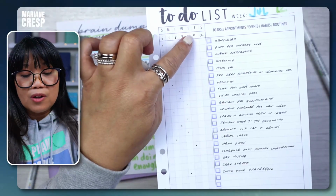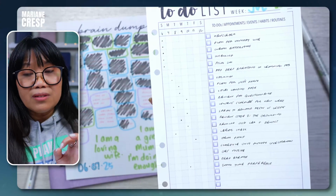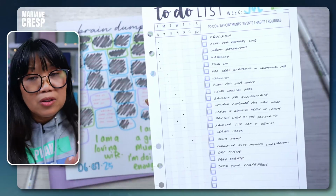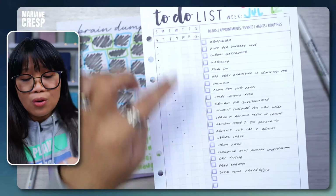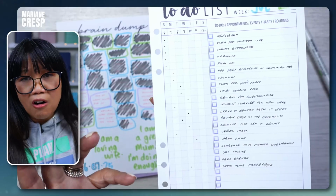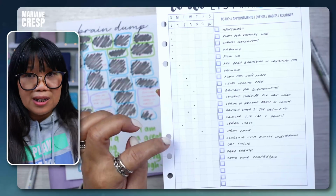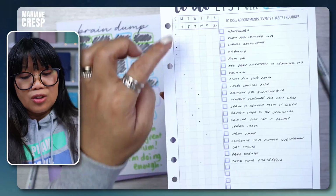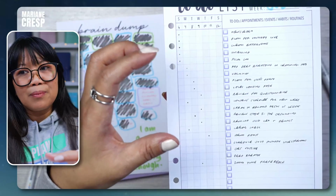And also, let's say a Friday is your day off. Day off means not to do any work, right? Maybe a little bit or two here, but not the whole. So don't put things to do, or a lot of things to do, on a day that you have committed to have a day off. So by having these tiny little dots, you can see visually whether you have too much on. Some of these might be a little, what they call, batching.